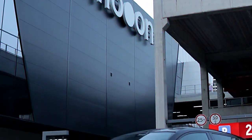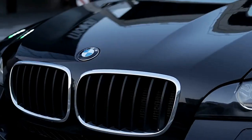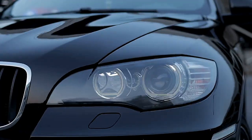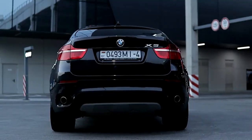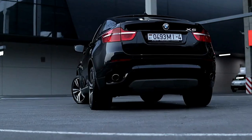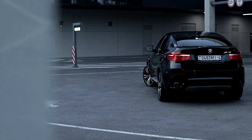The X6. To fill a niche between traditional SUVs and sporty cars, the X6, launched in 2008, combined the high driving position and practicality of an SUV with the dynamic performance and sleek design of a coupe. This concept aimed to attract buyers looking for a more stylish, performance-oriented alternative to the standard SUV. The X6's success helped establish the sport activity coupe segment, influencing many other automakers to develop similar models.